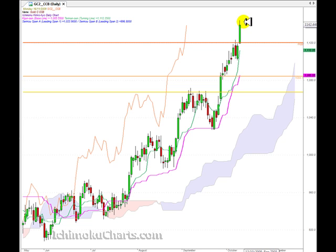Although the market is extremely bullish, very strong trending action, and the market should continue to appreciate and test the resistance level that we highlighted earlier.